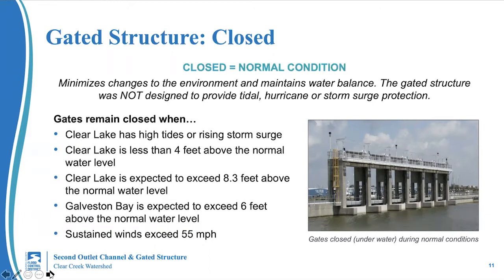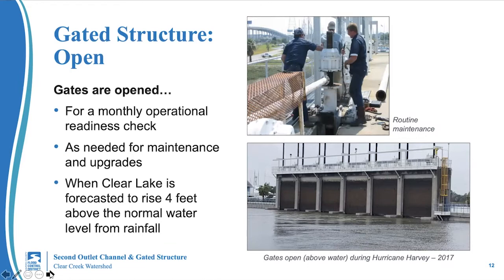This photo shows the gate closed, operating under dry conditions. As previously mentioned, the steel gates are situated underwater to prevent flow between Clear Lake and Galveston Bay. When opened, the steel gates are raised above the water, allowing flow to travel between Clear Lake and Galveston Bay. Also, the gates are kept closed when high winds above 55 miles per hour and or storm surge of at least 8.3 feet above the normal water level in Clear Lake is forecasted from a tropical weather system, to prevent damage to the structure. As a reminder, the gated structure does not provide storm surge, tidal, or hurricane protection. The lower right photo shows the gates in the fully open position during Hurricane Harvey in 2017. Water is freely flowing through Clear Lake and into Galveston Bay.